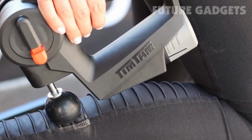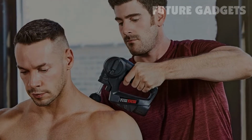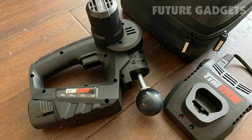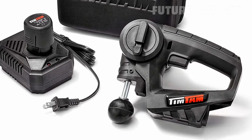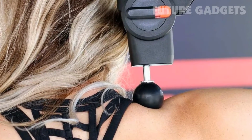3. TimTam Deep Tissue Massage Gun. Show sore muscles who's boss with the TimTam gun. Created by MMA legend George St. Pierre, CrossFit and mobility coach Kelly Starrett, and track and field athlete Dominique Blake, the device inflicts up to 2,500 strokes per minute on unsuspecting muscles.